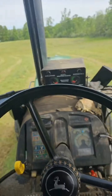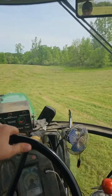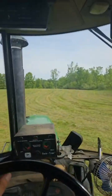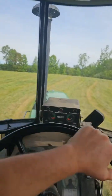Alright, I'll show you guys how to go to the next field, how cool this is. You guys only do hay with the grass? We have some fields that have alfalfa in it too, which makes it richer, more protein for like cows and racehorses.